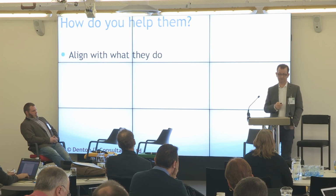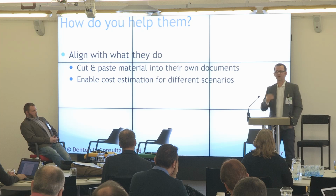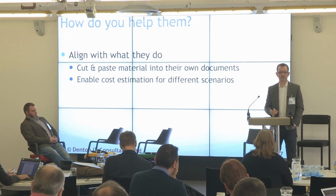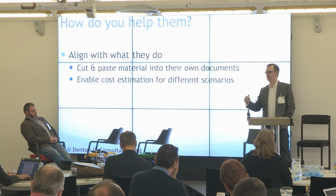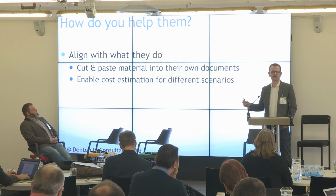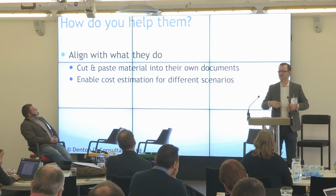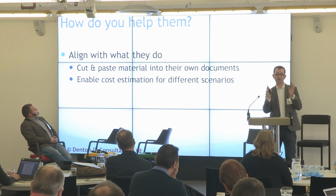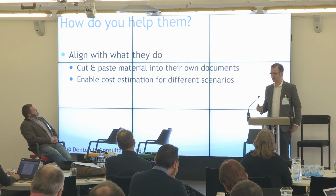So how else can you help them? Align with what they do. It may sound stupid, but cut and paste material. They'll be building evidence from what they find. You provide documents, they look great, they're fantastic, but that person is trying to take away your functionality, your pricing, your non-functional stuff, your service management, and they're trying to drop it into probably their own spreadsheet, their own documents that evaluate so they can compare. They want to make sure that they're not caught out and saying you didn't evaluate properly.